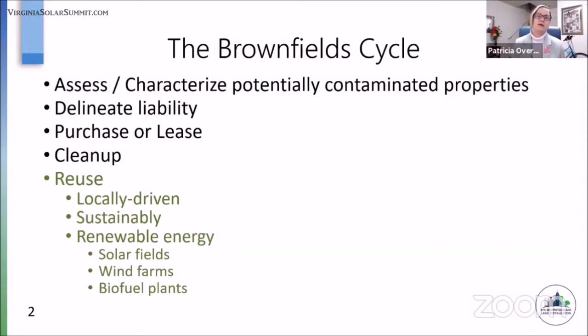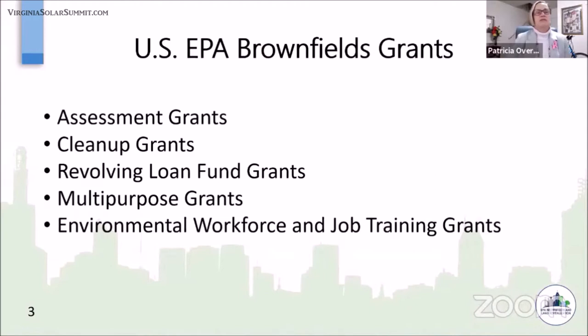So this is going to sound like a repeat of almost everything that Meade said. At the federal level, we have assessment grants, and cleanup grants to capitalize revolving loan funds to promote cleanup of brownfields. We have multi-purpose grants, which are just one grant to do both assessment and cleanup. And we also have grants to support environmental workforce and job training programs.